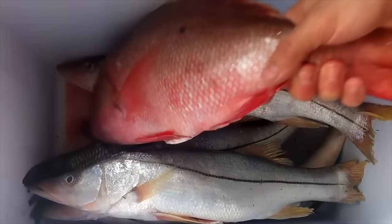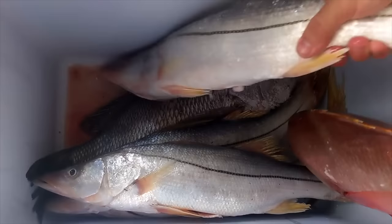Definitely not what I was expecting when I heard fish tacos, but they're very good. This place is super cute. It's right on the Intracoastal. They get fresh food every single day, and the food is definitely well priced.